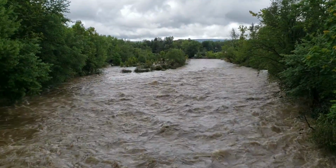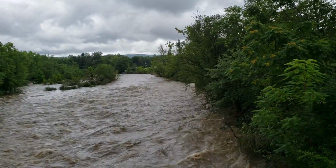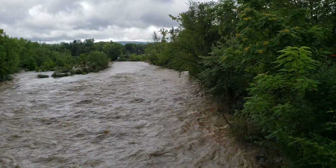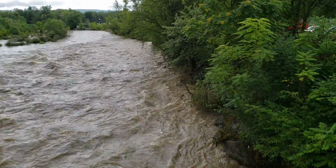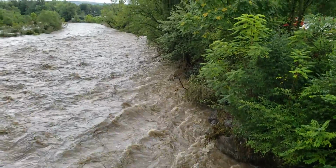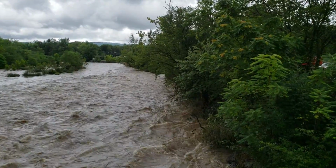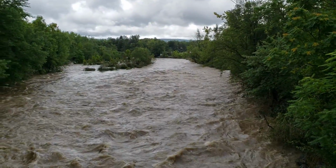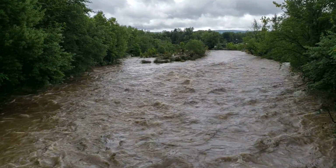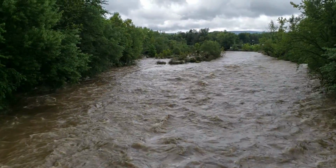Okay, so here we have the Lackawanna River, currently in Old Forge. To the right, past the tree line, is Lonesome Road, and it's currently closed because last night it did flood. You can actually see the water line down here is up over these rocks and those trees. The water has receded quite a bit since last night, but the road is still closed due to cleanup. But again, this typically doesn't look like this. You can see the bottom, like there's rocks sticking out normally. This is really swelled.